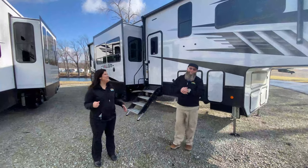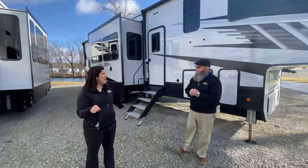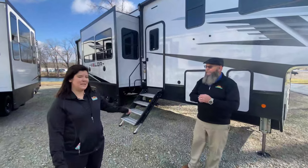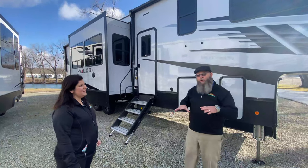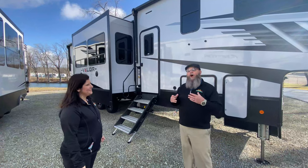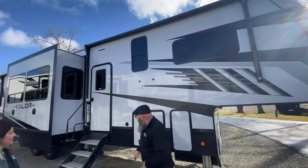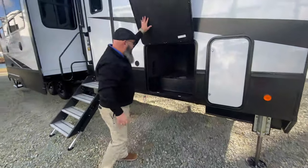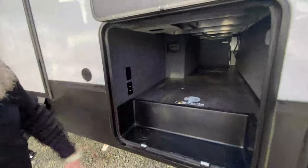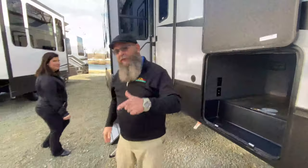All right, guys. So we are at the Valor Toy Hauler. If you're familiar with Paradigm and Alliance, this is their toy hauler. This thing is as bad as you want to be, cool as the other side of the pillow. All the stuff that you want: generator, automatic leveling jacks, all that great stuff. Big pass-through storage compartment goes all the way through to the other side. But the cool stuff's inside.